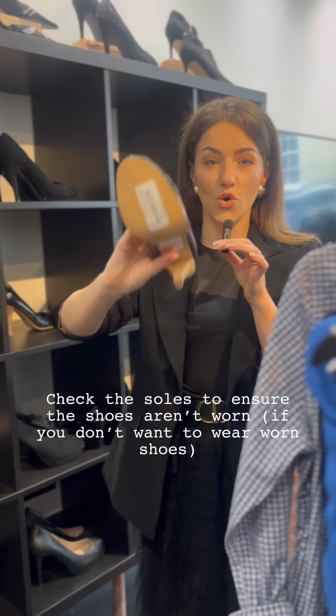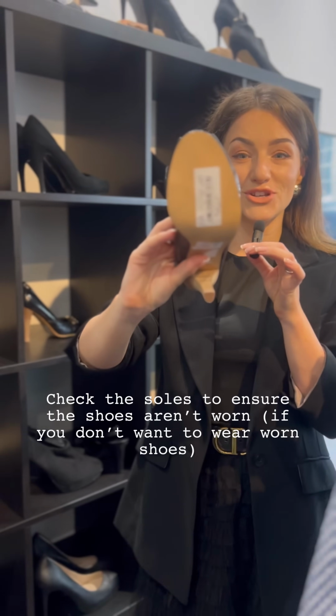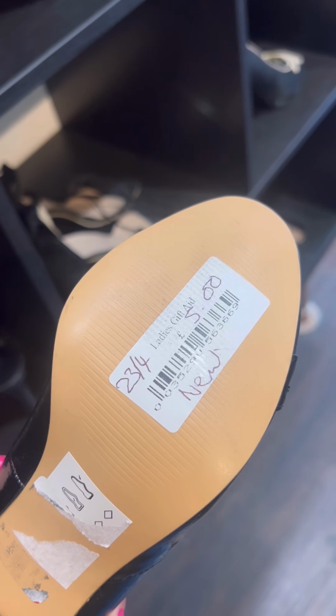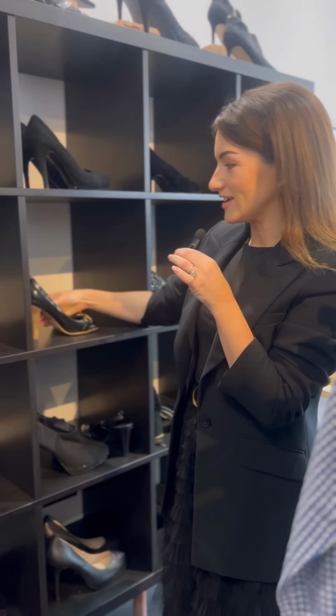Completely unworn. Always check those soles on the shoes if you want something unworn. That's the best way to tell. And as you can see, these have never, ever been worn outside. And I think these are really, really sweet. Really like those. Now, something that I really love to find in charity shops is knitwear.